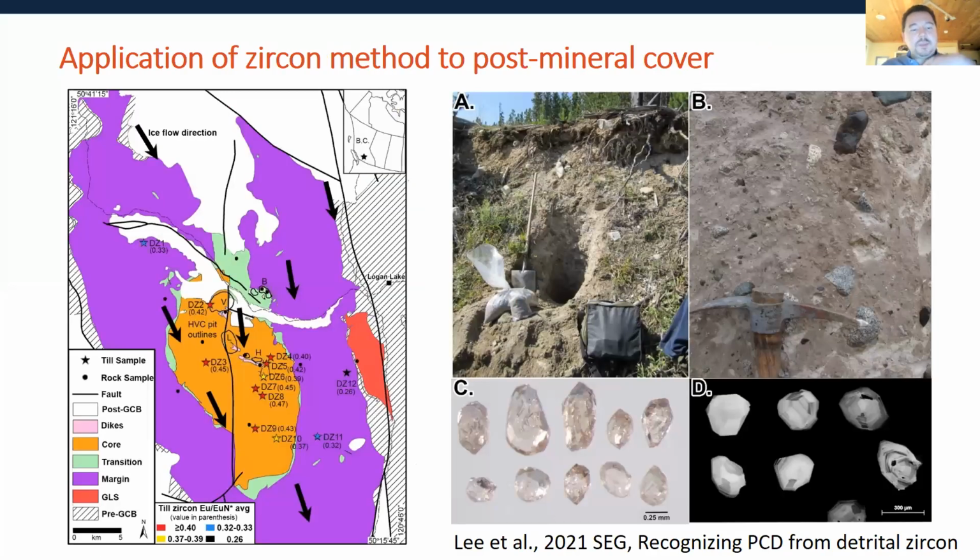And so we then applied that to our detrital setting. Can we take that information and look at samples that we've collected in these glacial tills? And this is work that was just published in the SEG Scientific Communications, and it's open access, so it's readily available for anyone who's interested to take a look at the results. And we went out and collected glacial moraine samples, both up ice from the deposit, directly over the deposit, and down ice and lateral from the deposit.